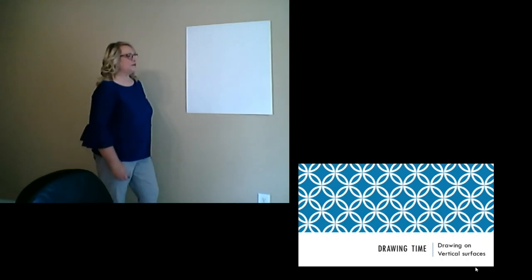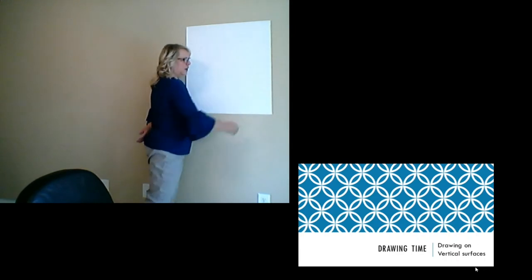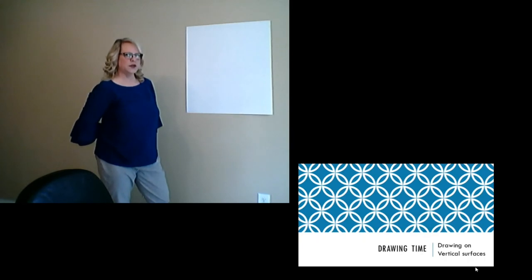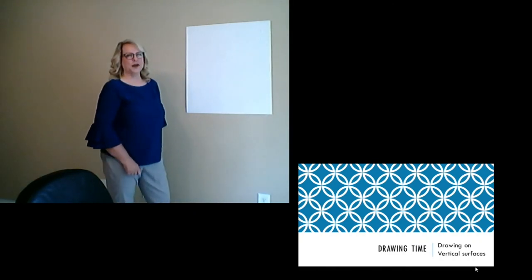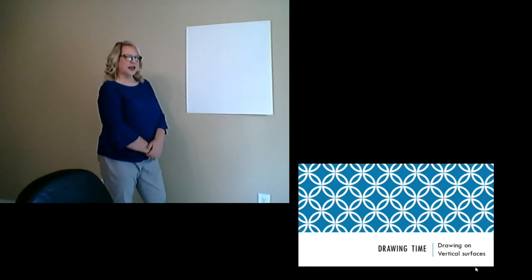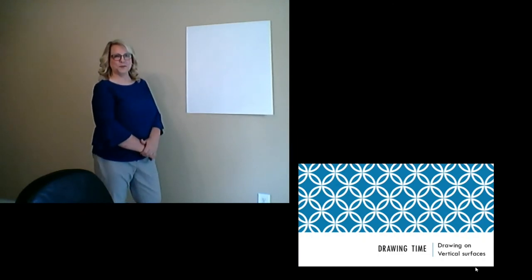This is the bottom. This is the right side of my paper. Where's the right side of my paper? Can you point to it? Terrific. That's correct. This is the right side of my paper. And this is the left side of my paper. Where's the left side of my paper again? Can you point to it for me? Magnificent! This is the left side of my paper.